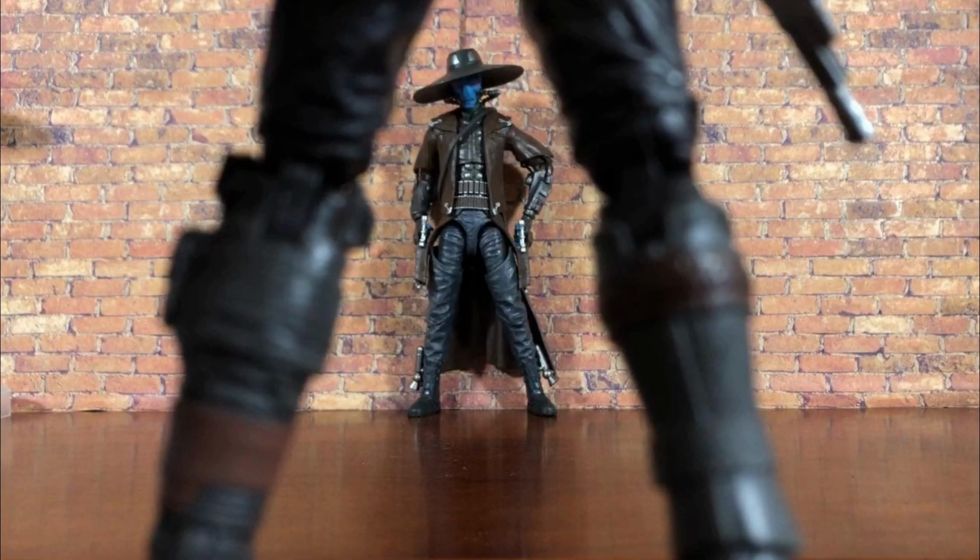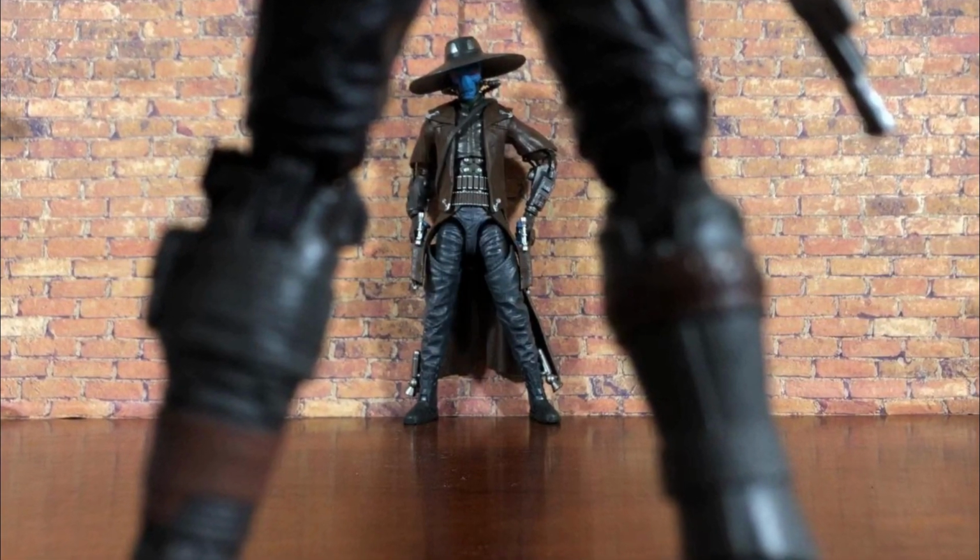The hat is removable, so you could also get a little attitude in there. You can have him holding his hat. Yeah. You could even do the guns pushing the hat up. Yeah. Of course, he's got weapon storage, butterfly joints, tons of paint detail on the figure itself. And the deluxe version, of course. Yep, comes with Toto 360, which is a nice little bonus.